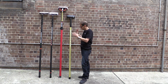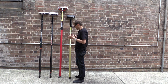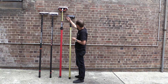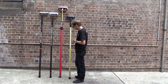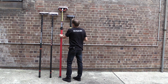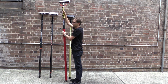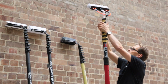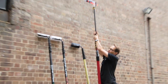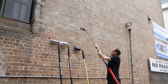Right, here we have all the 4 poles collapsed. Now I'd like to talk a little bit about the ergonomics of the pole design. As you can see, the Reach-iT Pro is a very long pole. It is the shortest pole amongst these poles, but the section lengths are quite high. Now I'm 6'1", 183 centimetres, and I'm virtually on my tippy toes here operating this pole. So I have to really operate it on an angle.